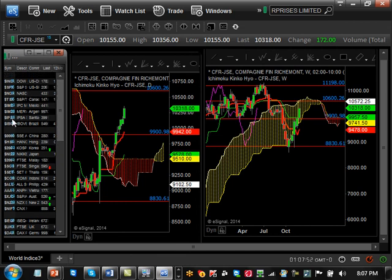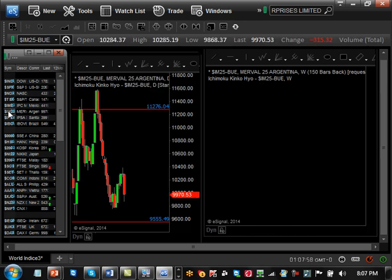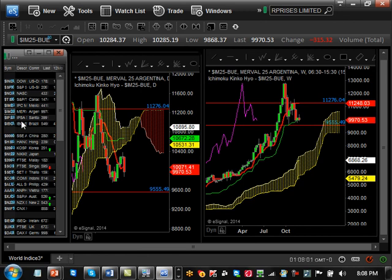And then if you look over here to North and South America, of course the U.S. markets are looking very strong. Argentina is finally going for a pullback, and then the other, Santiago, Chile, and Brazil, are really not doing much of anything at all.